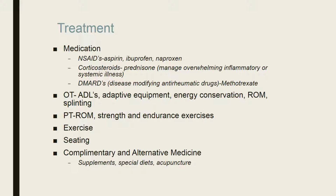And so, personally, I never ruled anything out. I thought, hey, if you are noticing a difference in this, you go right ahead. It's not going to do any harm, and if you feel it's helping, that's great. So just know that there are alternative medicines and complementary medicines out there as well.